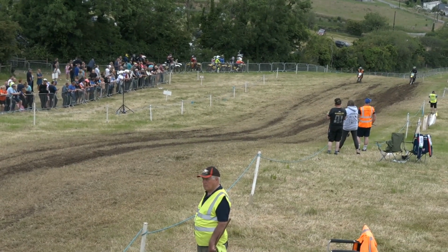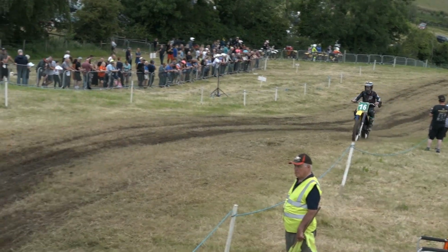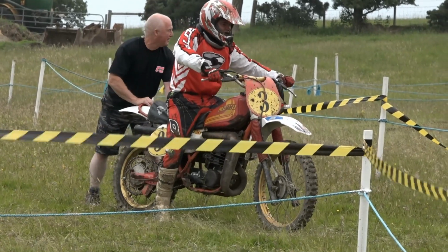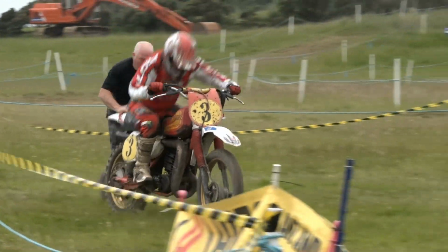So that just about more or less concludes the second Twin Shot race of the evening. That's the Twin Shot Grade B, and it looks like Eddie Murray has a bit of a problem with his old Maico. Doesn't look like it's going to fire up.